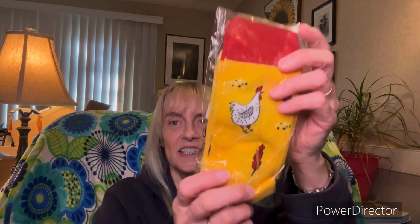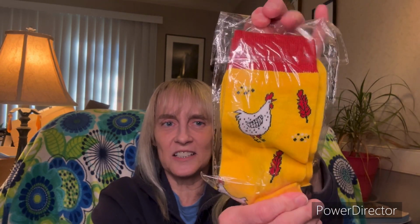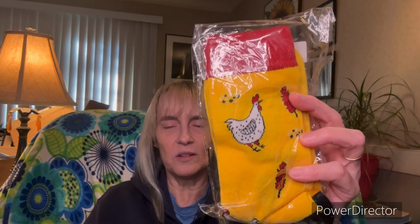All right, next thing is, speaking of chickens, it's a pair of chicken socks. And I got the chicken socks for myself, because I love chickens as well, and have them, as you know, in my backyard. So, I got those.